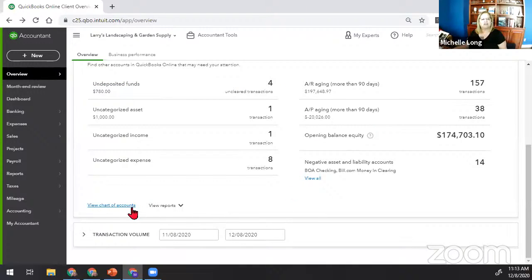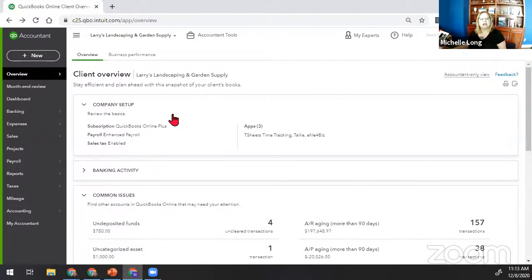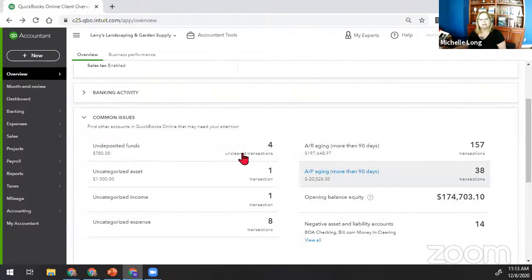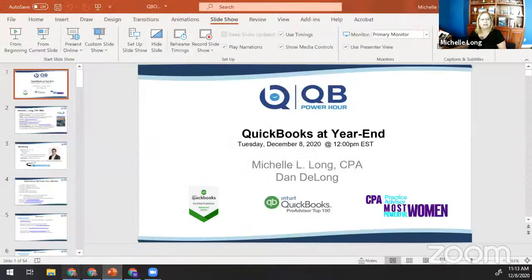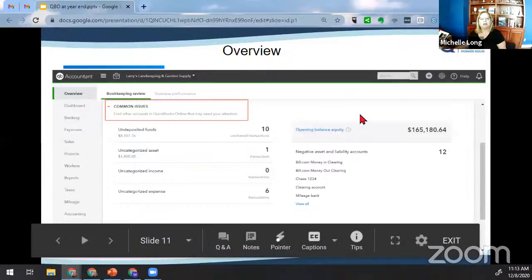Then also you could get to your chart of accounts, you could look at reports, and you could get into the transaction volume down there if you wanted to see the volume of activity. But I just mainly wanted you to see some of these common issues and make sure you check some of these things out at year end when you're working on that. And let me go back to the slides. I can find them. There we go.